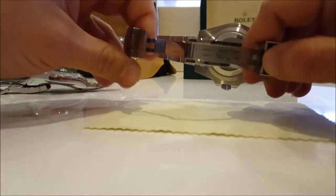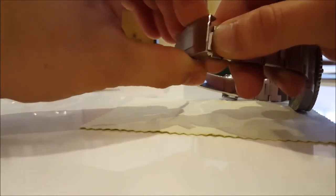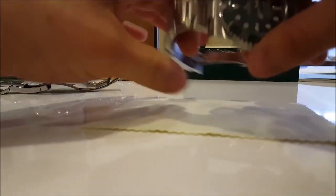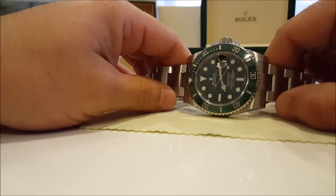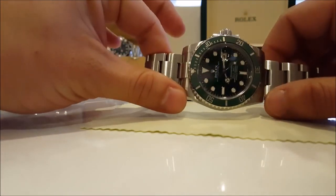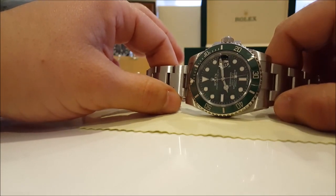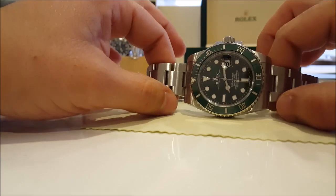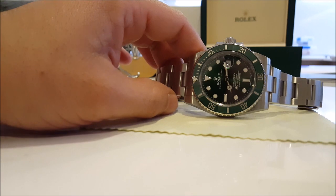This also features a bit of a more modern flip-lock clasp. It's a bit easier, you just need to pull it out like so and move it up or down and just click it back in. Really easy. Obviously made out of 904L stainless steel, is submersible down to 300 meters, 1,000 feet, and also has a new caliber, which is a 31 jewel 3135, and it is COSC certified as well.